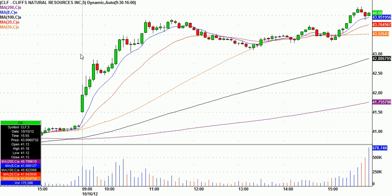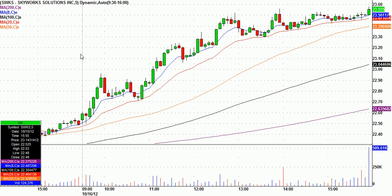Skyworks. I already put out a video on this one today, but I'll just quickly glance over it again. SWKS. Really strong, and I was looking for an entry after this nice shape and move, and I called it right here at the 520. I call that the 520 kiss. Stop's got to go in arbitrary about 15 cents below, which was actually right about there. Anyway, the entry on Skyworks 22.72 went to 23.58. Several of our members got that one. 86-cent move in our favor on 15 cents risk. That didn't stop out.